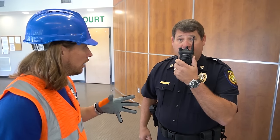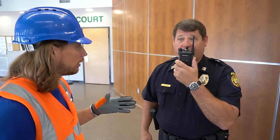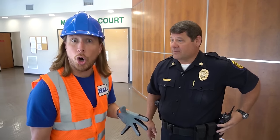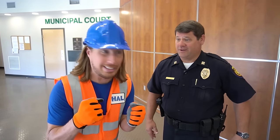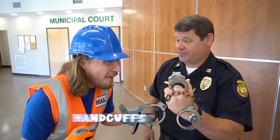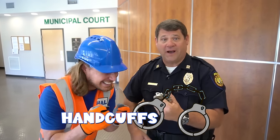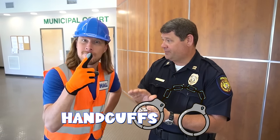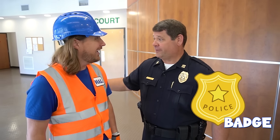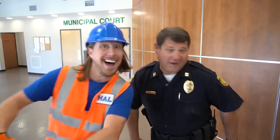Corporal O'Dell, can you please bring the canine to the police department? We have tools that are missing. Oh, yes, this is gonna be a great day. What you got back there? Handcuffs. So if we find the person who took your tools, we might need to use those today too. And look, he's even got a really cool badge. Might need to get me one of those. We'll get you one. But first, let's go find your tools. Oh, cool. Let's go.